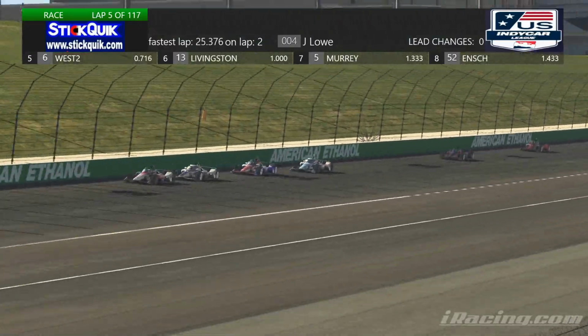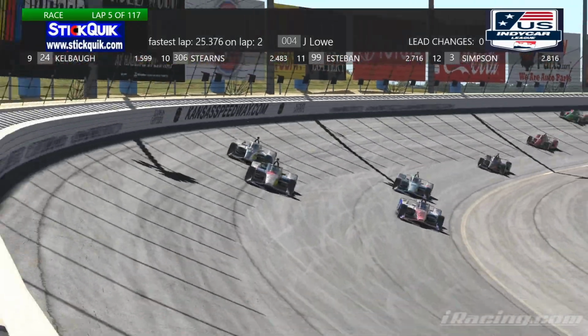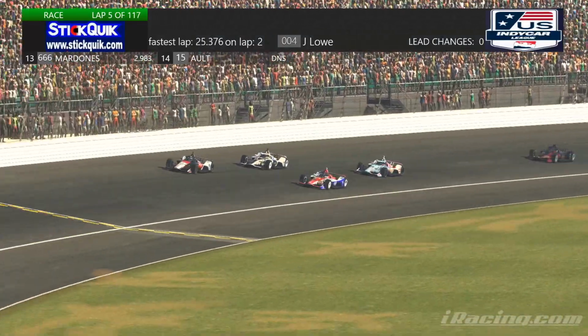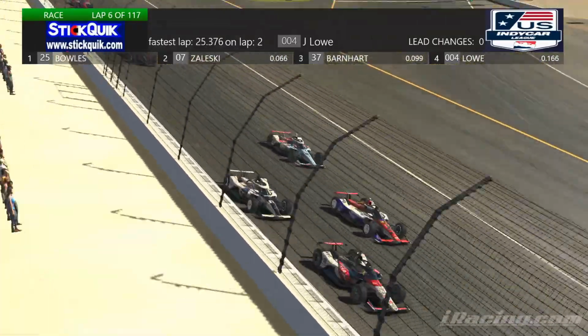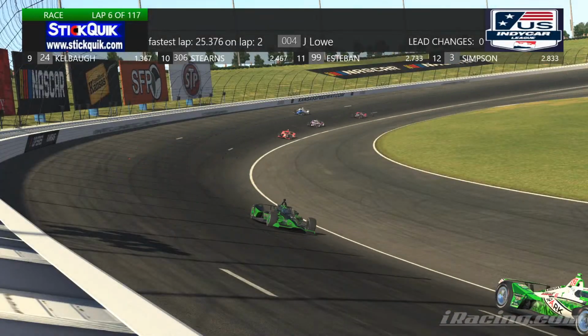Bernhardt in second. David Zaleski to third. David now to the bottom for P2. Great job. Had an opportunity to step the car down there. He'll make it stick coming off the corner. And right now it's going to be David Zaleski side by side with what looks to be Bernhardt for that P3 spot. And Zaleski actually going to the front here. He will go on out.